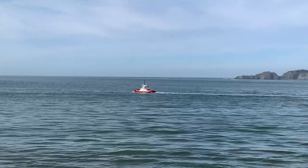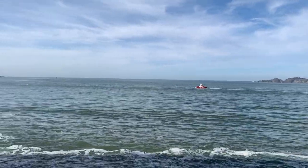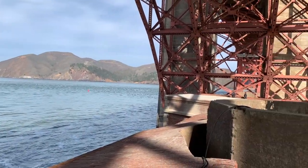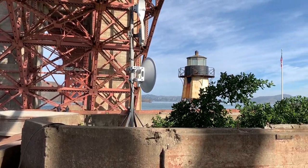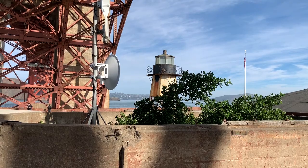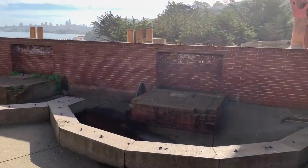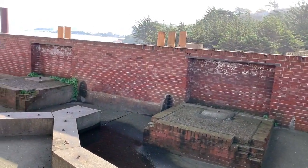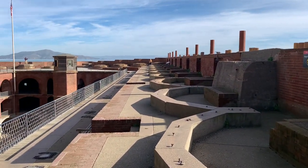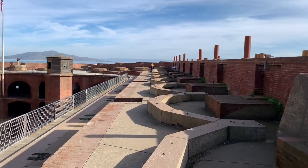I don't know if that's a Coast Guard boat or not. Like that right there in the center of your screen, it may have been a lighthouse, a light. I don't know if it's active today or not. So these are all gun emplacements. Many, many gun emplacements. In fact, I'm standing on one of the gun emplacements. It had guns all the way around this Fort Point. Just a massive amount of firepower.